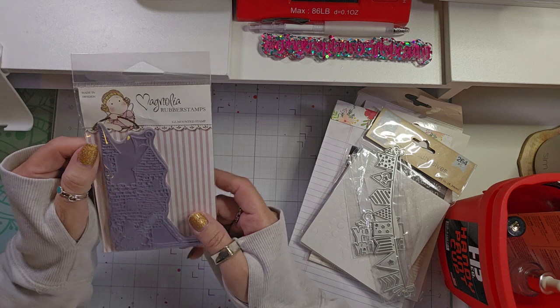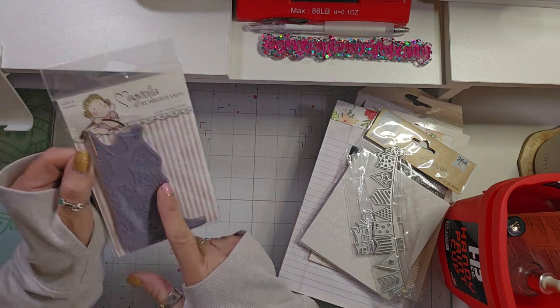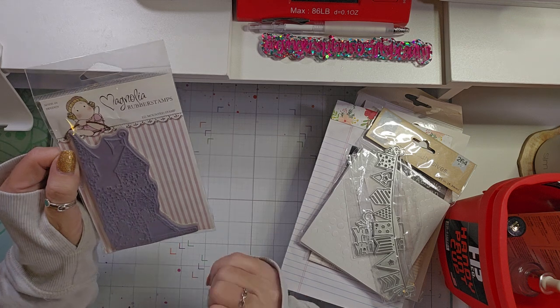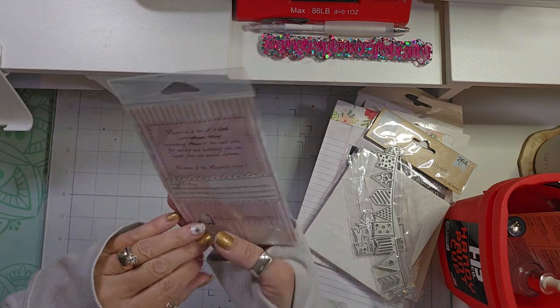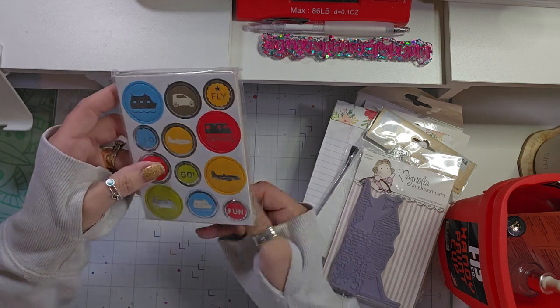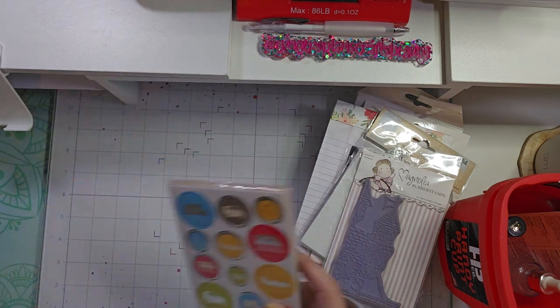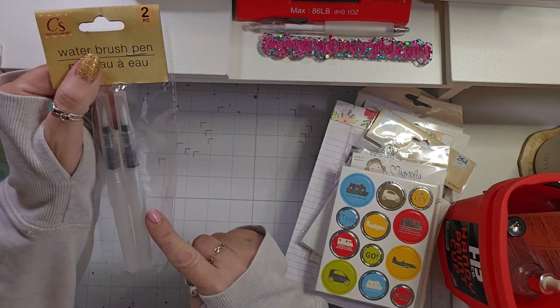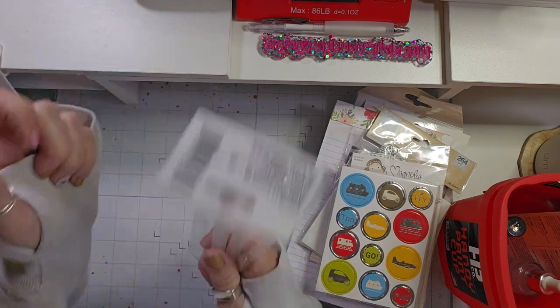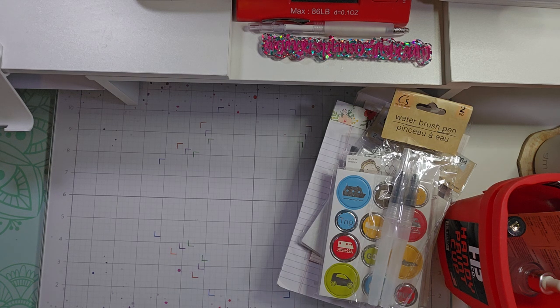Here is a super cute magnolia rubber stamps, and it looks almost like a sandcastle. And then here are some little embellishments, chipboard embellishments. These, I was wanting some of these. I can't believe she sent these, but I've been wanting these. I can't find my old ones that I had.